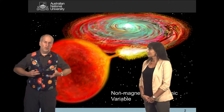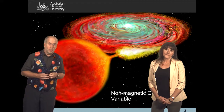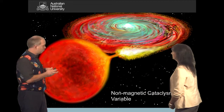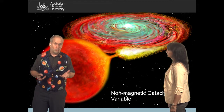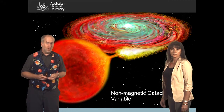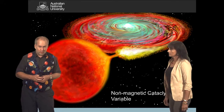So we've come up with a story about what happens when you get a binary star where one component is a white dwarf. You get the star which is expanding, filling its Roche lobe, spilling gas via a hotspot onto an accretion disk and onto a white dwarf. Now that is indeed a true story for about 75% of these sort of binary systems. But in this video we're going to be talking about the other 25%, which are altogether weirder.